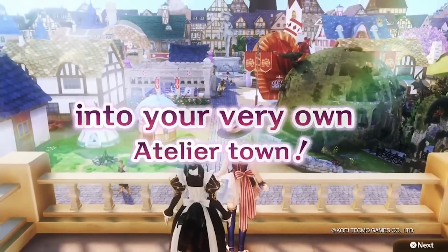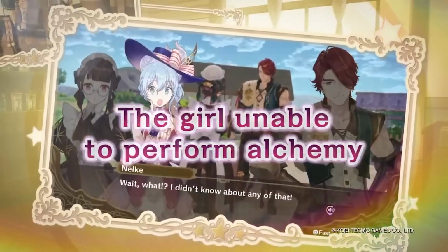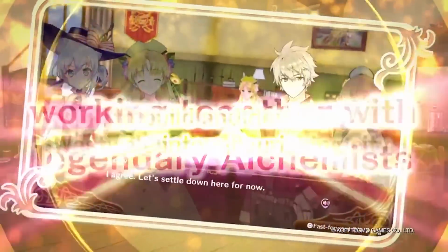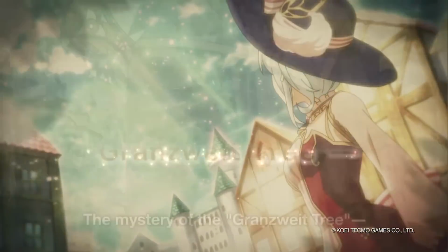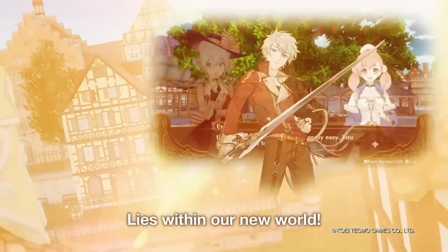The game's charming art style and relaxing soundtrack make for a delightful and immersive experience, while the strategic elements of city building and RPG combat provide plenty of depth and challenge. Fans of the Atelier series will find plenty to enjoy in this game, while newcomers to the series will appreciate its accessible gameplay and charming world building.